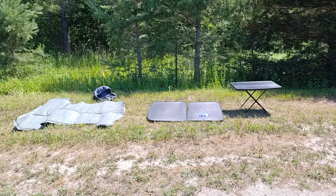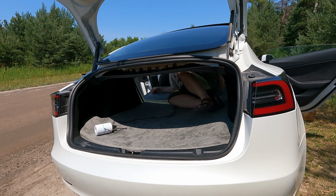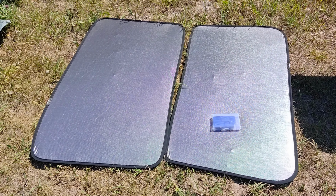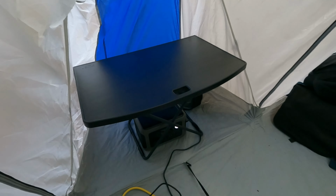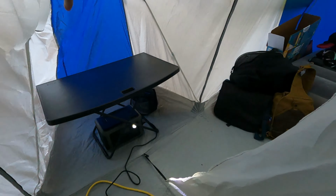YesLac had also sent me out some camping gear to review: a sleeping pad, which is dubious but holding up so far, sunshades, which are annoying to get the clips to cooperate, and a folding table that replaces the trunk cover, which is actually really awesome, and that thing has come in so handy.